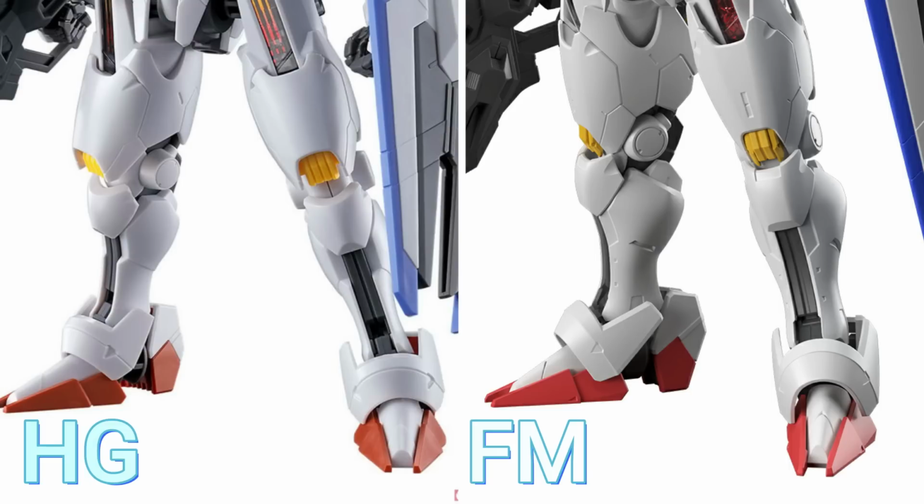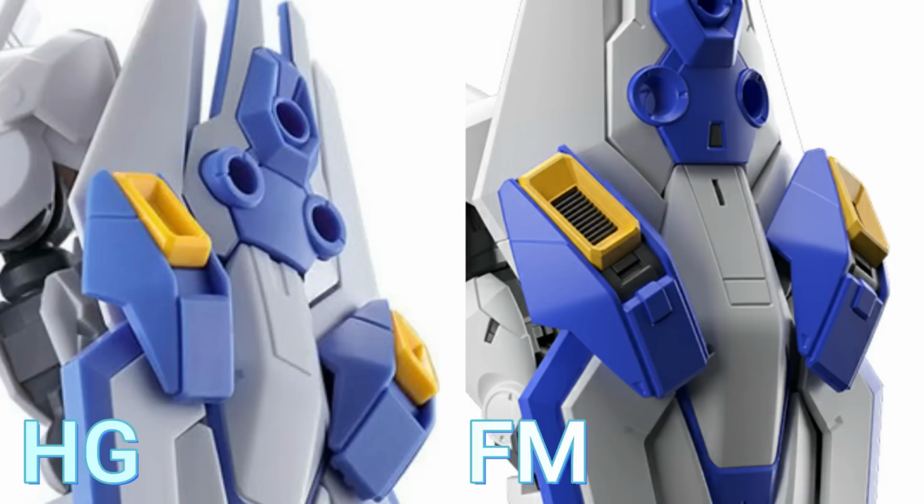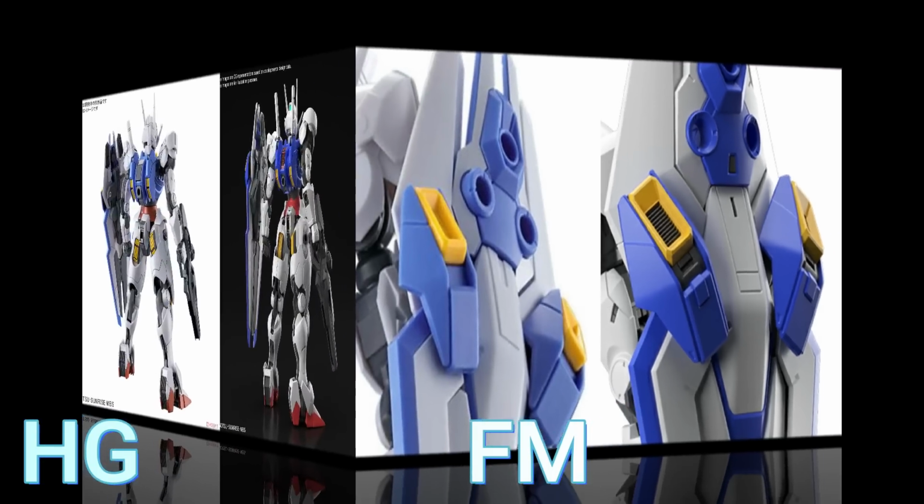However, the calf and shins are on a bit more of the wider side compared to the high grade. The feet of the full mechanic is sharper, however the feet armor is slightly smaller. The shield is also tweaked, more angular and flat. Biggest thing is this black in the yellow. It's an actual piece, so I don't think there are any color correcting needed. The high grade needed painting right there in that spot.